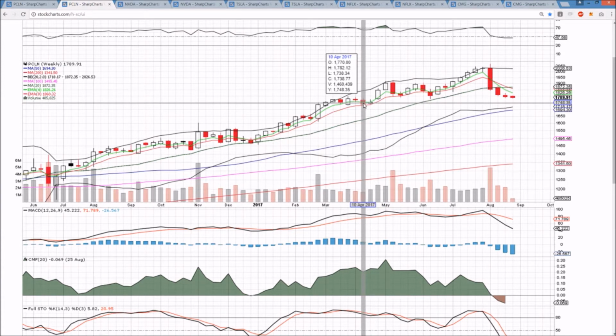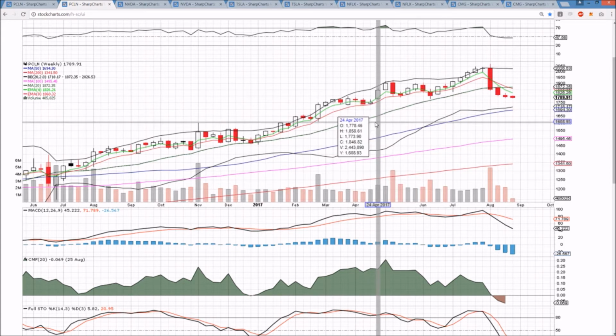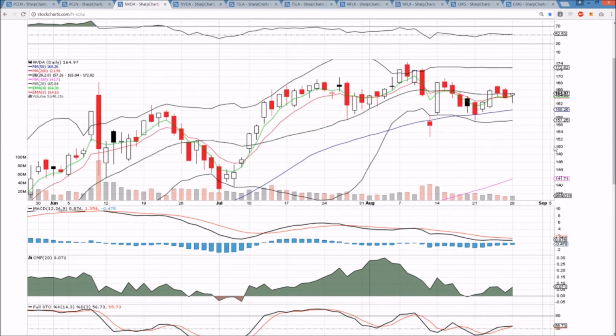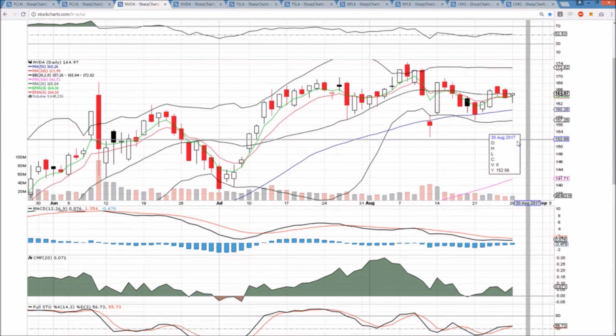So the bears are in complete control of PCLN at this point. Nice timing for this bearish news for those bears to see continuation to the downside and a break of this weekly higher low pattern. So 1781 is the level to watch tomorrow, and we'll see if the bulls are able to hold that up.